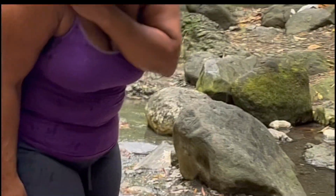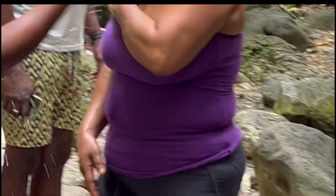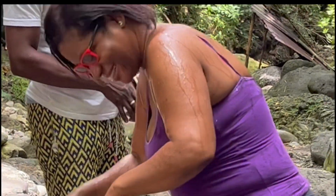This water was so hot. It was unbelievably hot. But it was good. So you hear me screaming.